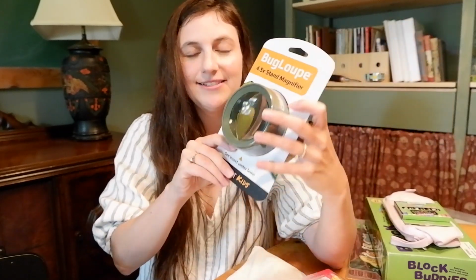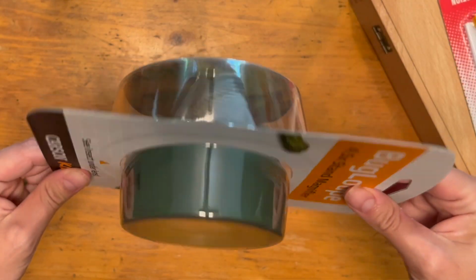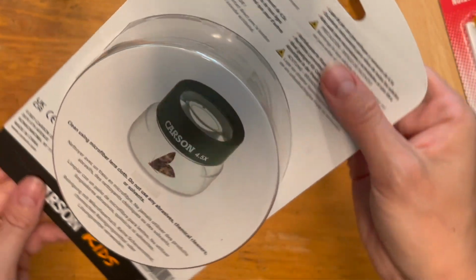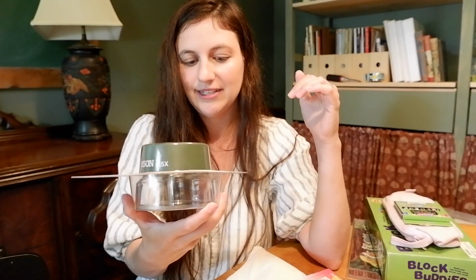But then I remembered, I don't know how, I had something just like this as a kid. So it stands, you put the bugs under here, and then you look through the top, and it's very generous. Or you can really put anything under there, but it says it's for bugs. That's what I always used it for.